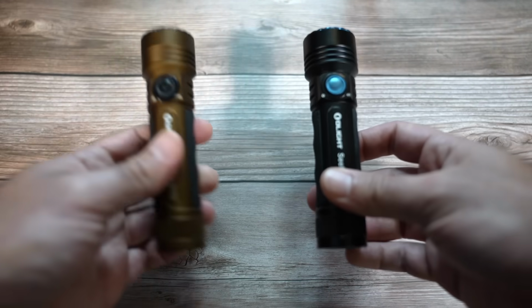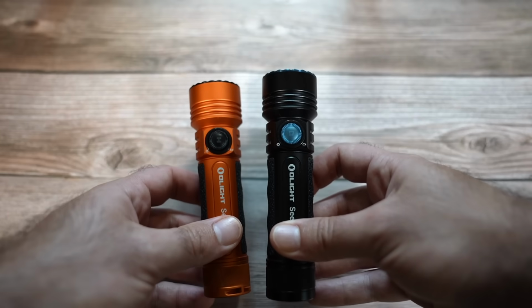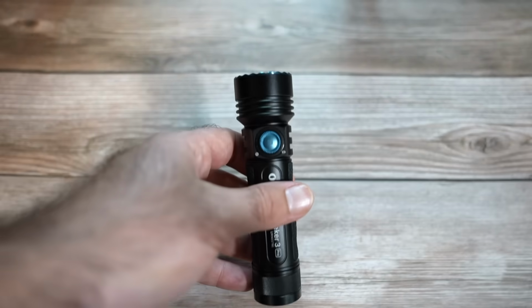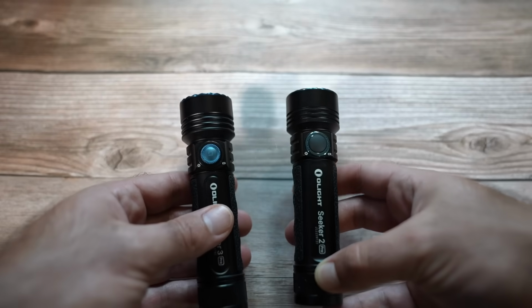Let me go ahead and show it to you here as well on the tan version. So it's going to be black on this one, and then on the orange one it's going to be black as well. So it's just blue on the black version. That's similar to the blue accents here on the black version of the Seeker 2 Pro.